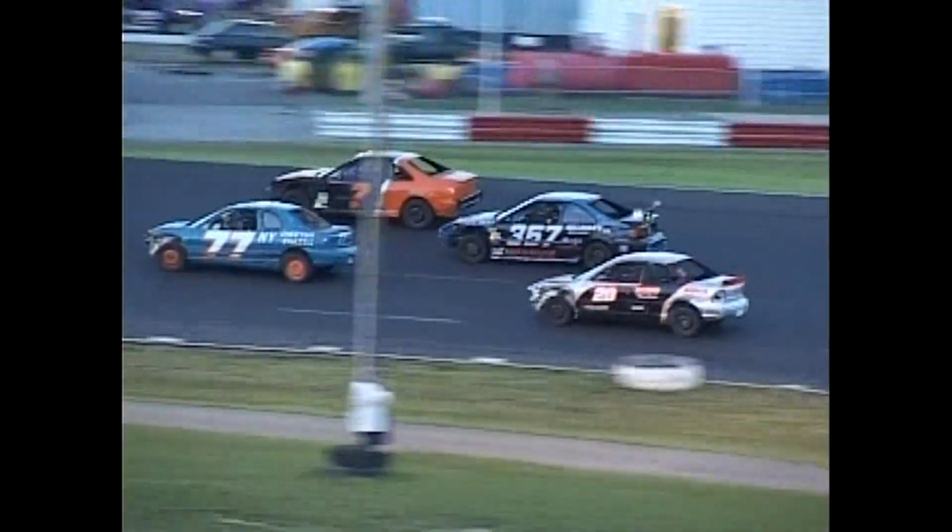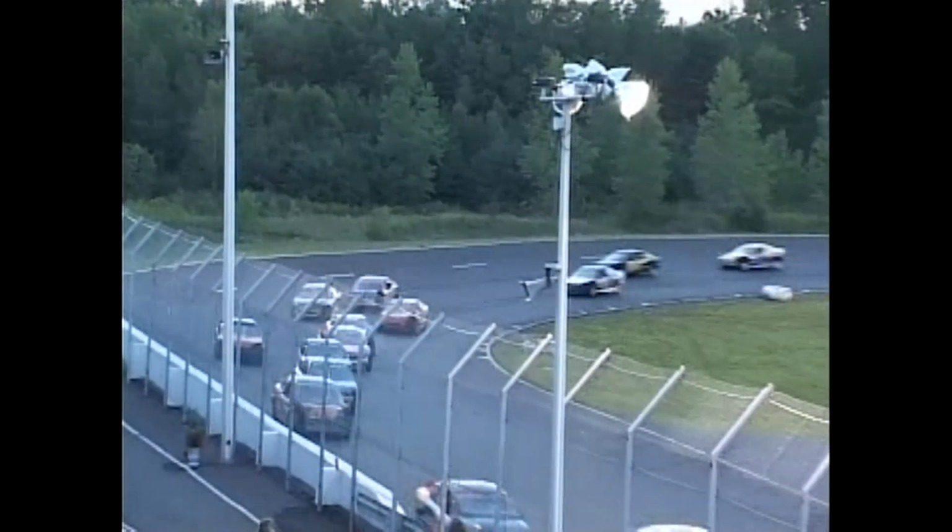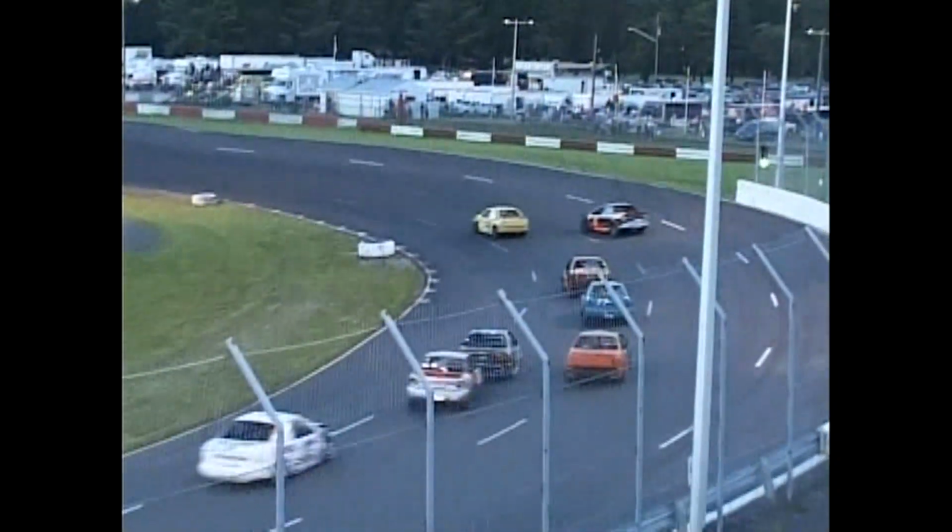Good action in the battle for that number 4 spot. Clark in the 77, Leclerc in the 7, Seymour the 357, the 20 of LaFountain, and the 1 of Justin Donor. Those 5 cars running together in a battle for that number 4 spot. Up front, it's still Collins on the inside in the 0-2. And Chris LeVere running the outside line in the 4.